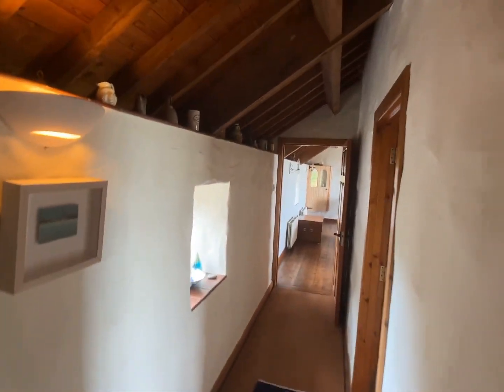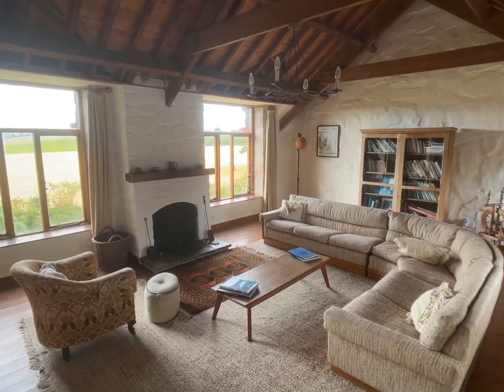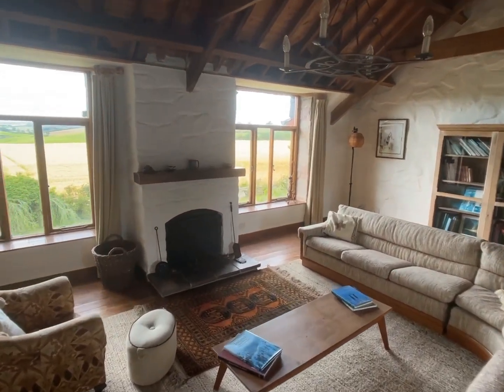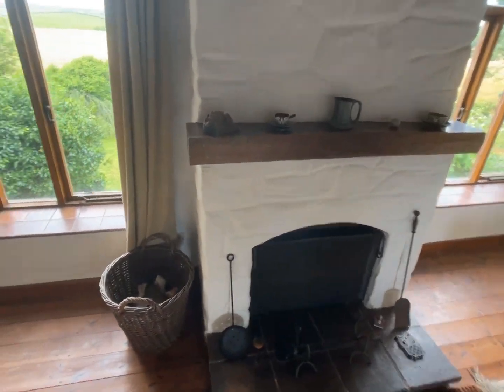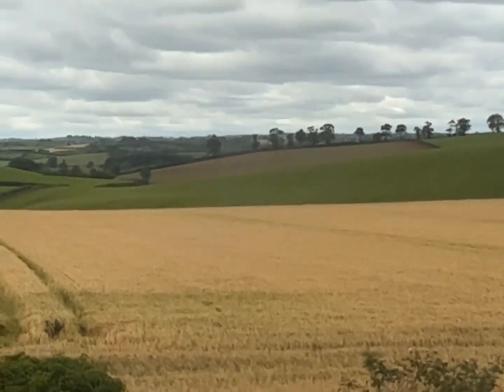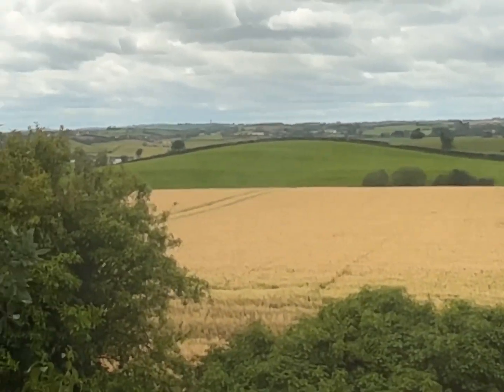We'll go down now to the end of this passageway, and this is the upstairs living room, drawing room, whatever. The big windows, and look at the ceiling. There's a fireplace there as well. If you develop the far end of the house into a big living room, drawing room, then this would make a fabulous master bedroom.